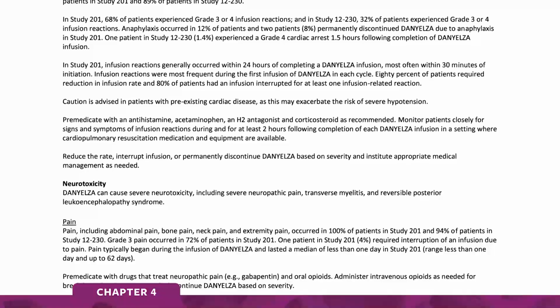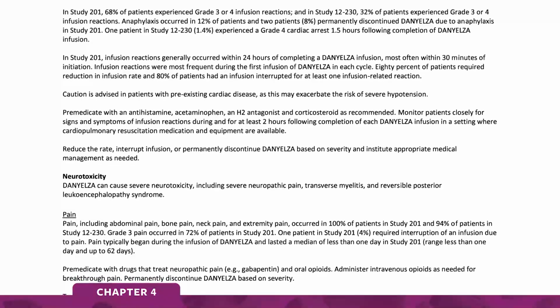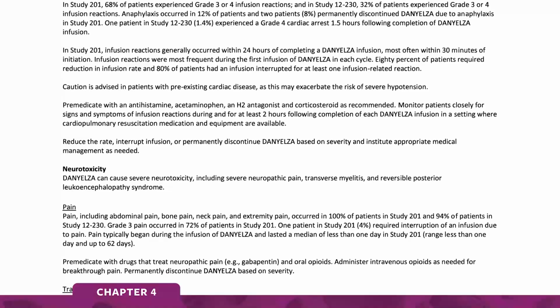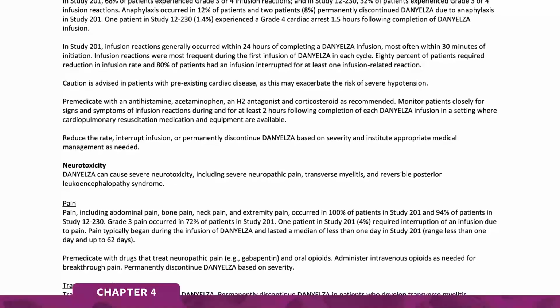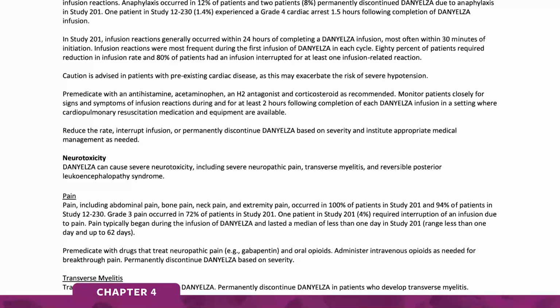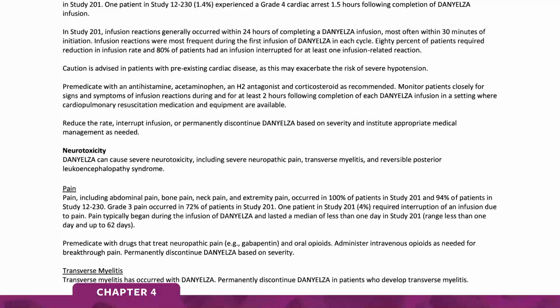Neurotoxicity. DANYELZA can cause severe neurotoxicity, including severe neuropathic pain, transverse myelitis, and reversible posterior leukoencephalopathy syndrome. Pain. Pain, including abdominal pain, bone pain, neck pain, and extremity pain, occurred in 100% of patients in Study 201, and 94% of patients in Study 12-230.